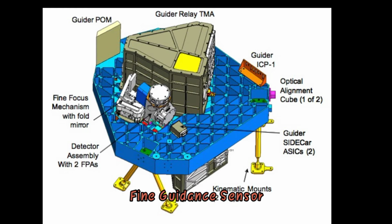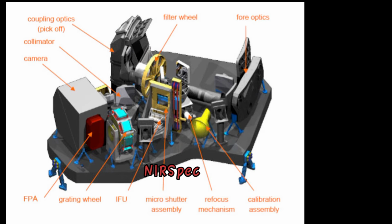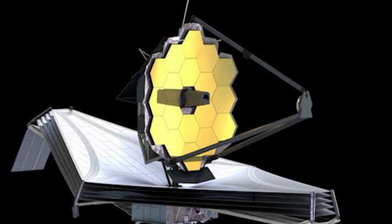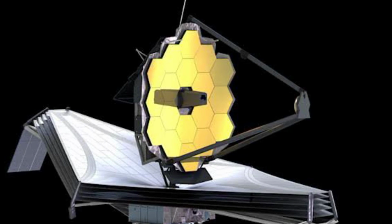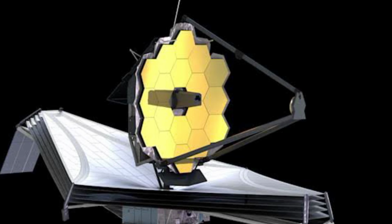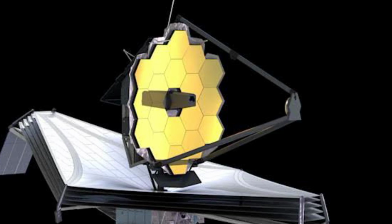In the second month, on the 33rd day after launch, the fine guidance sensor will be turned on and operated. Then NIRCam, which stands for Near Infrared Camera, and NIRSpec, which stands for Near Infrared Spectrograph. The first NIRCam image will be of a crowded star field to make sure that light gets through the telescope into the instrument. Since the primary mirror segments will not yet be aligned, the picture will still be out of focus. On the 44th day after launch, the process of adjusting the mirror segments will begin. First, identifying each mirror segment with its image of a star in the camera. The secondary mirror will also then be focused.